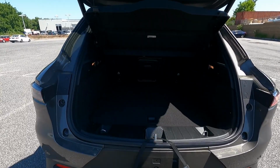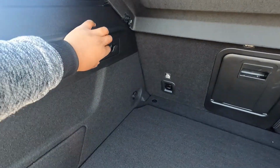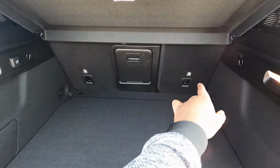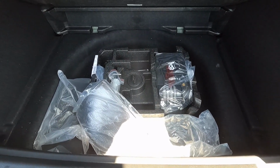Opening the tailgate, you will find 27 cubic feet of space. You do have some illumination over here on this side as well as that side, some tie downs for your cargo, as well as a 12-volt charger. The seats do fold down in a 60/40 fashion with a pass-through right there. A little more storage down below with a fix-a-flat kit.